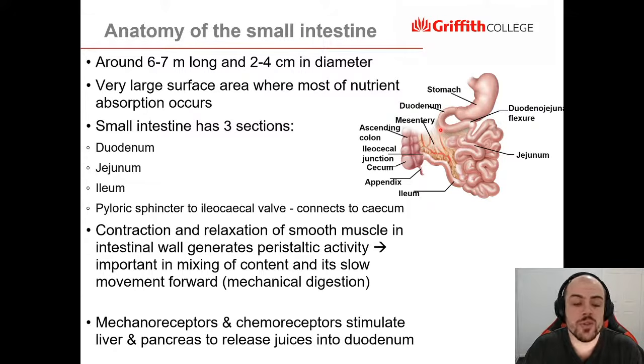And what that is going to do, and I'm going to talk about this a little bit more later on today, and definitely next week, is stimulate the liver, the pancreas, and if you have one, the gallbladder, to really kick into gear and start to secrete pancreatic juices and bile into our duodenum to help continue that chemical digestion.